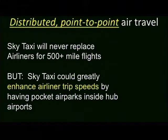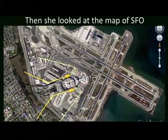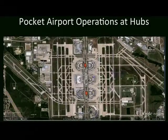Distributed point-to-point air travel. Well, the sky taxi is not going to infringe upon airline business on trips of over 500 miles, maybe even over 400 miles. But it could tremendously enhance airline travel if we put the pocket airport right at the big hub. So here's San Francisco International, and those little yellow rectangles are the pocket airports sitting right on top of the terminal building. And so forget the airporter and the park and fly and all of that nonsense. Just take it from your 50 or 60 mile away suburb and drop you off right there at the gate for London. You can do it at Dallas-Fort Worth as well.